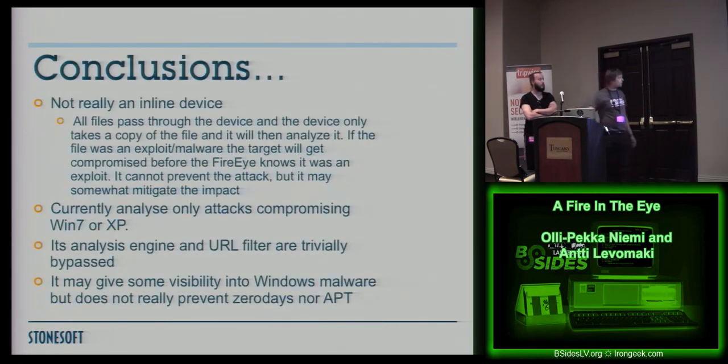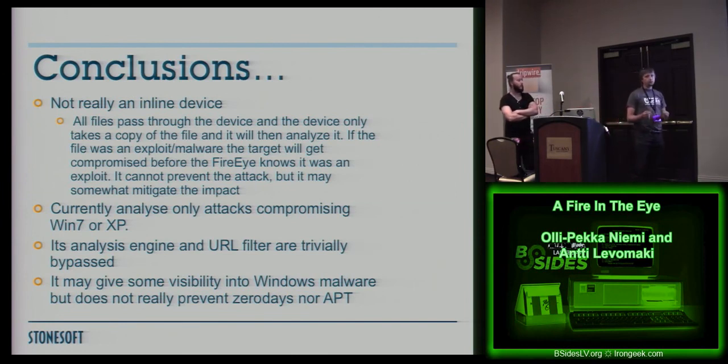So we had these conclusions. Here the device is actually not at all an inline device. All the files are passed through the box, and the device takes a copy and then injects the copy into the virtual machines it has. And if we apply network level evasions, for example, if it doesn't understand that a certain connection is HTTP, then of course it doesn't do anything for that connection.